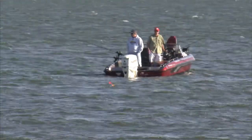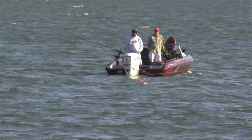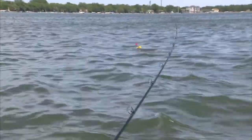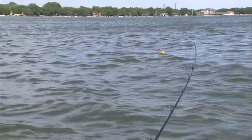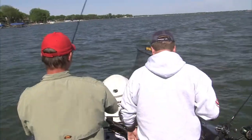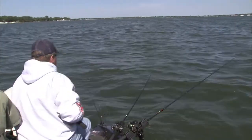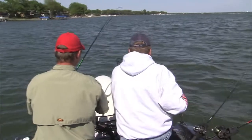Trolling is another really good way to catch walleyes on Clear Lake, and pulling planer boards is perhaps the most effective method of trolling. We put some boards on, and it wasn't long until we had action. Yeah, that's a nice fish right there. See it on the surface? That's a good one. With crankbaits, we just let him go. We'll net this fish real quick.